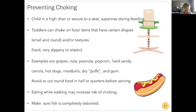Okay, so the next concept here is preventing choking. You want the child in a high chair. They need to be supervised. You don't leave the room. They can choke on things. You need to cut them up. Grapes, nuts, peanuts, popcorn, hard candy, carrots, hot dogs, meatballs, any kind of puffs, which I don't even consider to be food. These things should all be cut, and nuts are not consumable by little kids.